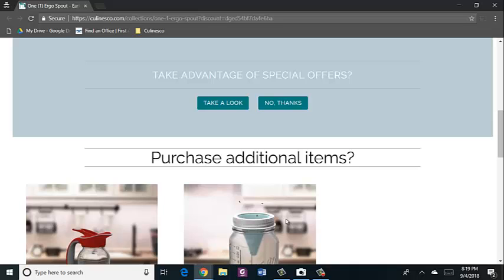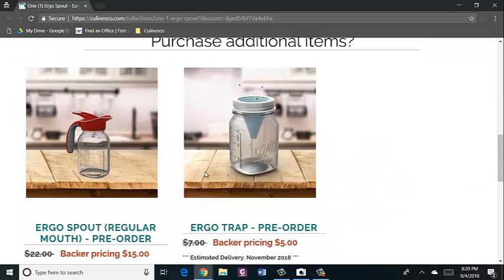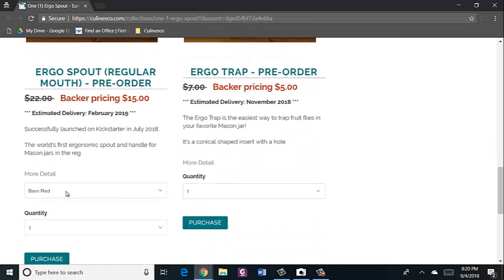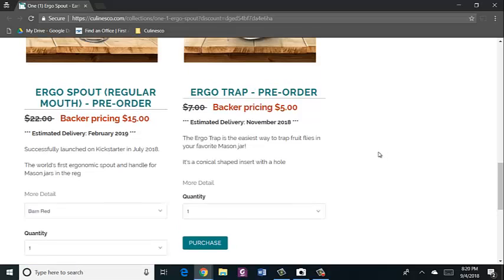And then if I would like, I can take a look at the additional offers or the other products that are available. You can go ahead and hit no thanks, or you can take a look or really just scroll down, and here's the other products that are available. So we have the Ergo Spout at the early bird price at $15, so if you want to add any additional spouts, you can do so. There's a place to add your color as well as the number that you want, and you can purchase that.